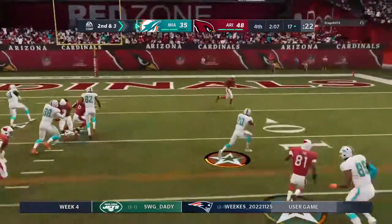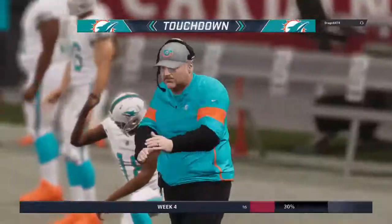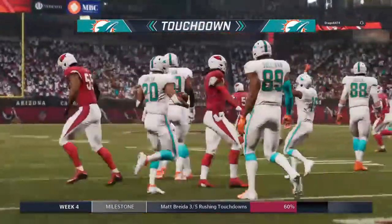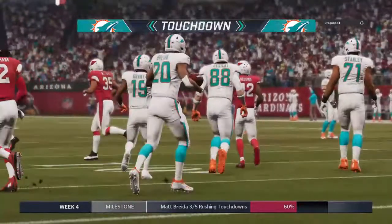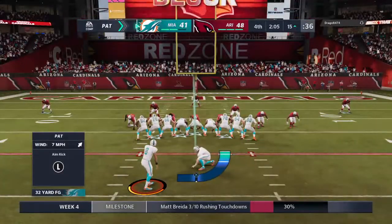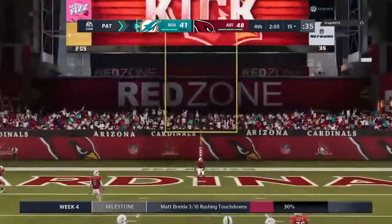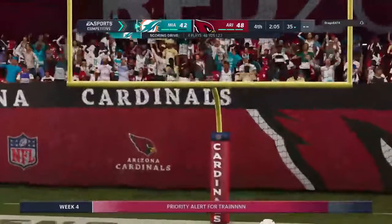This is Breida. And he will take it in for a Dolphins touchdown. Matt Breida. His 3rd touchdown now on the year. And the Dolphins able to get this back within a touchdown. Great call to hand that one off, and his running back did the rest.